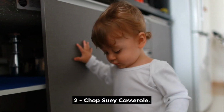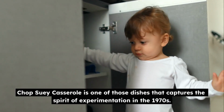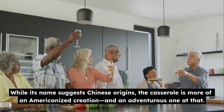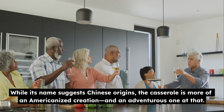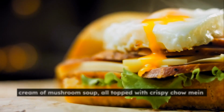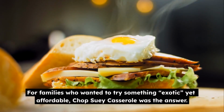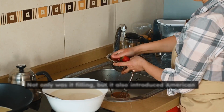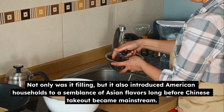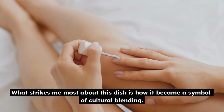2. Chop suey casserole. Chop suey casserole is one of those dishes that captures the spirit of experimentation in the 1970s. While its name suggests Chinese origins, the casserole is more of an Americanized creation, and an adventurous one at that. It combined ground beef, a can of mushrooms, celery, onion, soy sauce, and cream of mushroom soup, all topped with crispy chow mein noodles. For families who wanted to try something exotic yet affordable, chop suey casserole was the answer. Not only was it filling, but it also introduced American households to a semblance of Asian flavors long before Chinese takeout became mainstream.